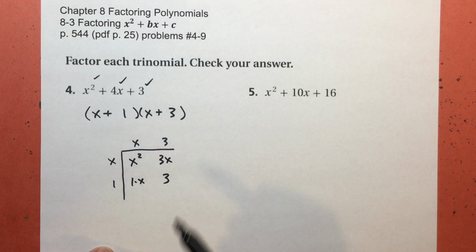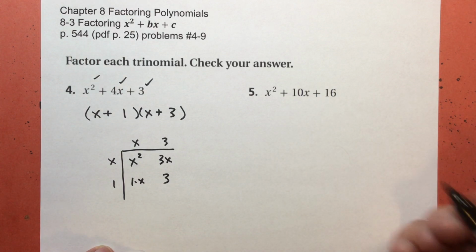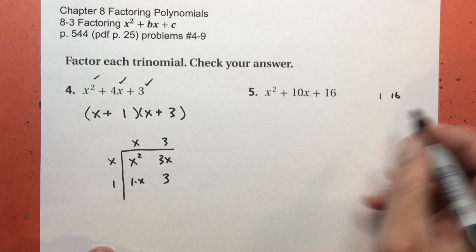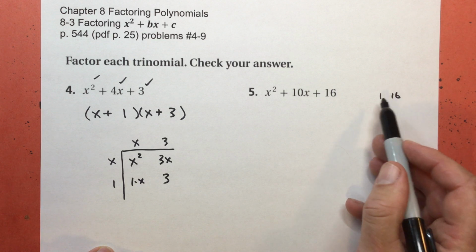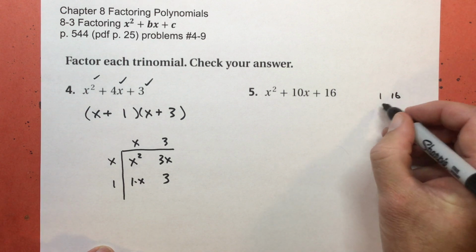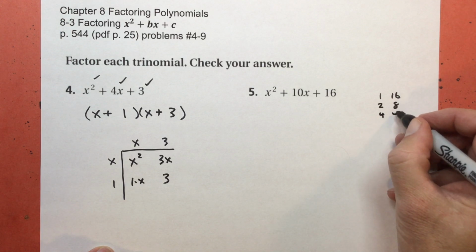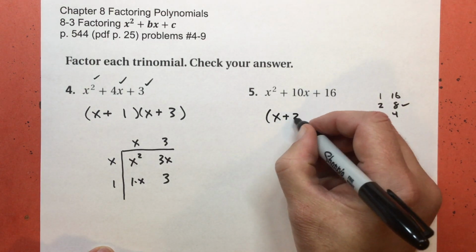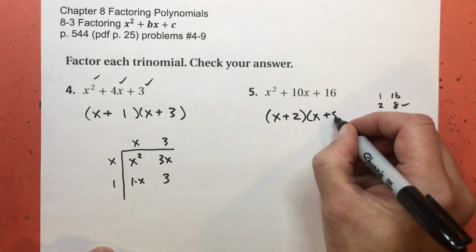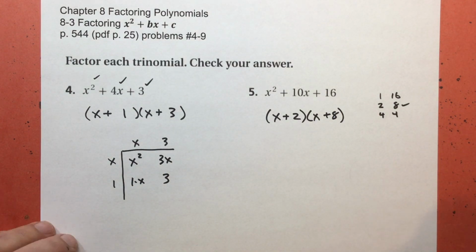my factors. What two numbers multiply to give 16 but add to give 10? Okay, 16 has a lot of factors. Let's try it. And everything's positive. That's positive. That's positive. So 1 times 16, that equals 16. 1 plus 16 equals 17. Nope. What about 2 times 8? Yeah, that works. If I missed it, I would try 4 times 4, but that doesn't work. That's it. So it's x plus 2 times x plus 8. And you can make a multiplication chart and remultiply it and see if you got it right. But that's all you need to do.